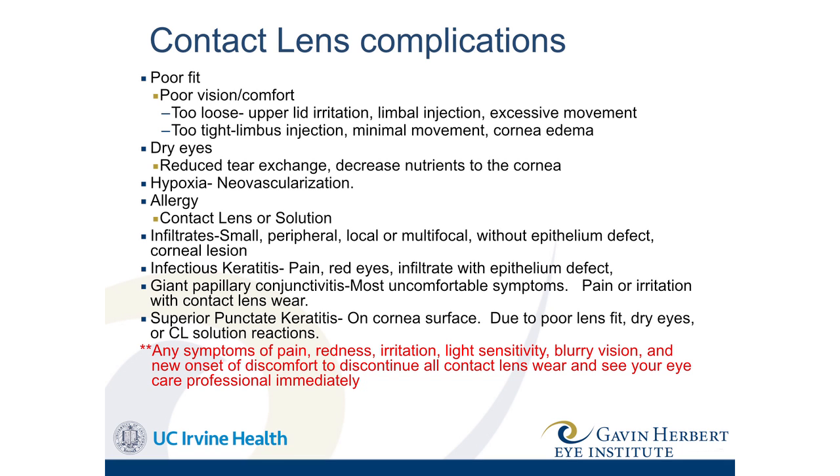One of the more common complications I see in clinic is infiltrates. Infiltrates are basically inflammation on the cornea caused by poor contact lens hygiene. That's basically a reaction to the debris or any kind of microbial activity on your lens. And that will cause very small peripheral, local, or multifocal corneal white lesions on the cornea. If it's off to the side, you're lucky because it's not going to affect your vision. But if just one gets into your central vision, it can affect your vision and cause a scar, and that's something you don't want.